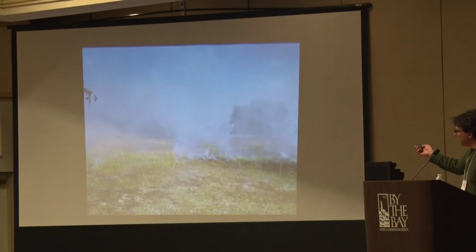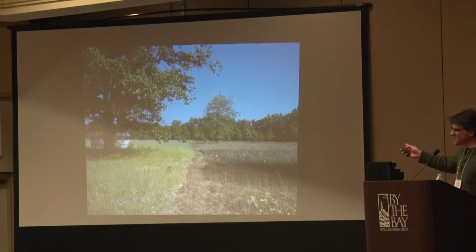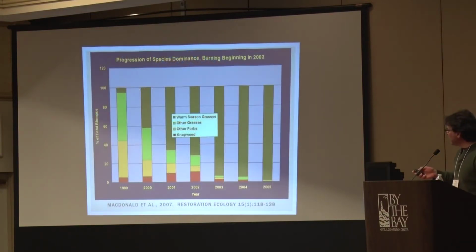So just an example, it doesn't look like much of a fire growing season, and that's still pretty dense knapweed in there. But again, it doesn't look impressive, but it does the job. And that was done with a black line put in weeks before, and then the burn, just to show it was very low impact.